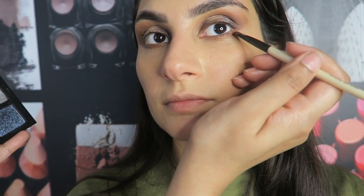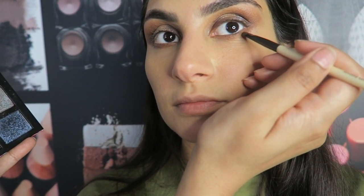Use the same bronzer to apply under the eyes, to give it a more lifted look. The same color, this one. A really thin line, just to enhance the lower lid, the eye.